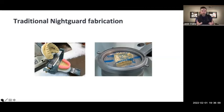So what basically happens with a traditional night guard is you start with a traditional impression, or if you start with a digital impression, then you're probably going to print or mill a digital model. Somehow you've got to get to a model, and if it's a traditional impression, you pour a model and then duplicate that model. So to do a traditional night guard, you actually need 2 models, and one of those models is going to get destroyed and thrown away.